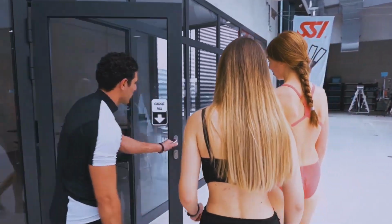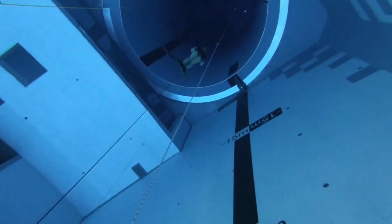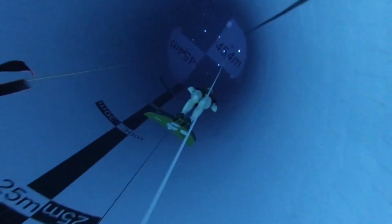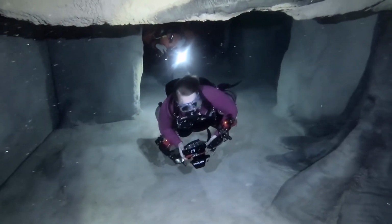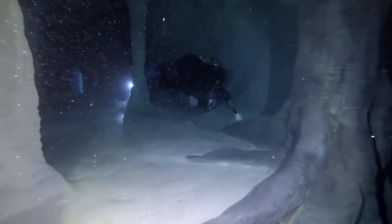The facility and pool have numerous special features to facilitate training, including a simulated blue hole going down to the deepest point in the pool. Other than that, there are also artificial underwater caves and archaeological ruins for training in overhead environments, and a small simulated shipwreck. The place is like an underwater Atlantis.